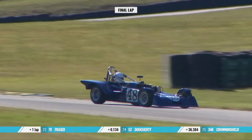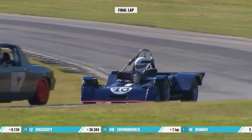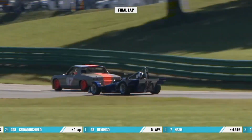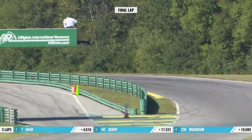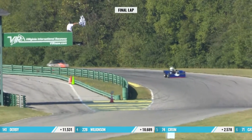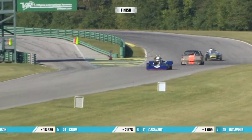And there's that Porsche 914 of John Westberg. He's going to be overtaken as out of the hog pen comes our leader. And quite rightly, the Porsche just moves out the way. Chris Domingo will just waltz his way to a checkered flag and a victory in Group 1, 3, 4, and 5B.